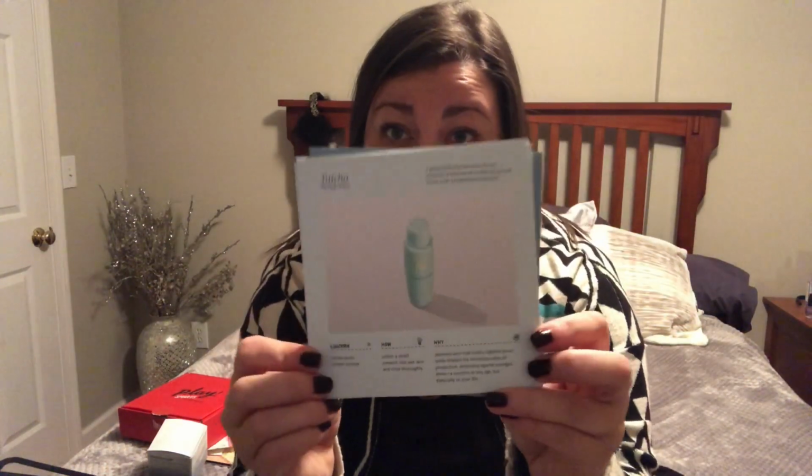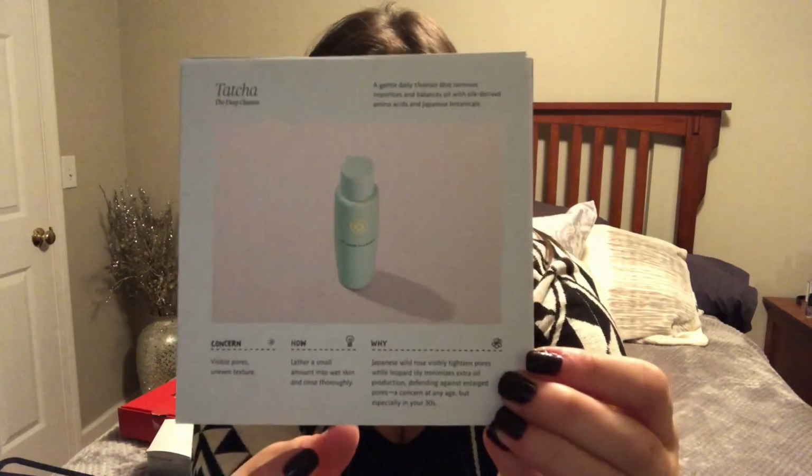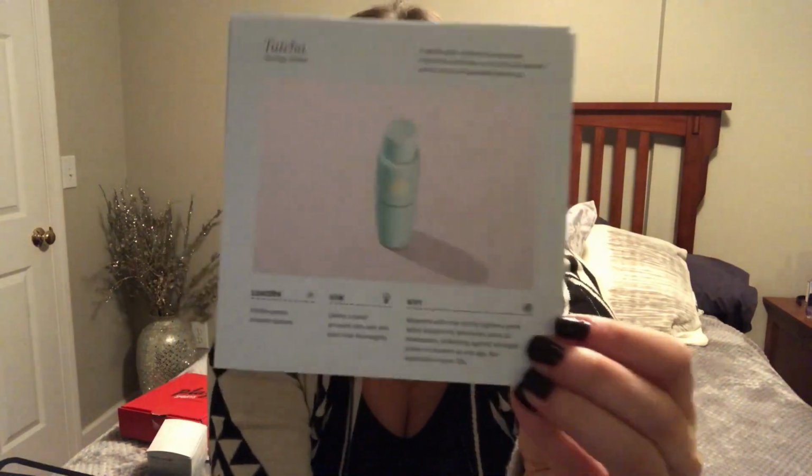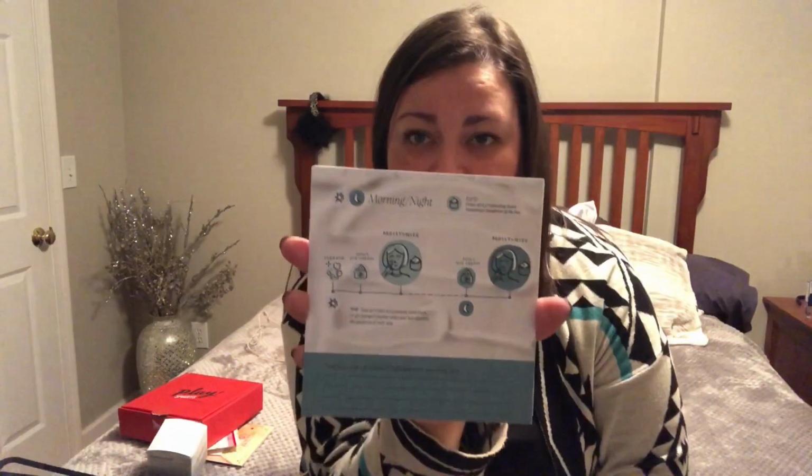What I also like about the kit is that they sent me these really helpful cards for each of the products. They're sample size products, but it tells you a little bit about each product. So it tells you the concern, and how you should use it, and then why you should use it. So I thought that was really helpful. Another helpful thing for these cards, they tell you when you should use it. So they tell you, should you use it in the morning, at night, or both. So helpful. It kind of does the work for you. You just got to apply the product, all right?